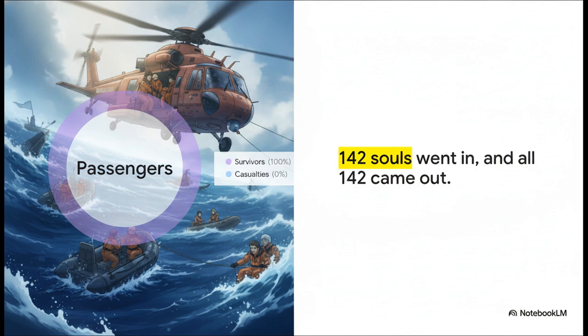And here is the crucial takeaway, a staggering visual of what effective crisis response actually looks like. 142 souls went into the freezing water that morning, and because of the tactical execution, the adaptable leadership, and the sheer courage of Rescue Alpha, 0 casualties. Every single one of them came out.